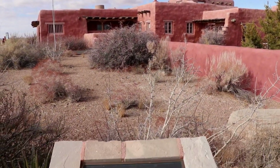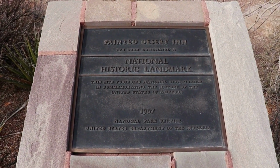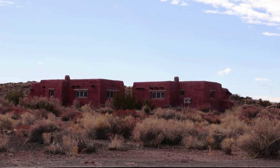The Painted Desert Inn is also a National Historic Landmark. There are 2 National Historic Landmarks located within miles of each other here. There are also some outbuildings. Those may have been Pueblo cabins visitors could stay in.